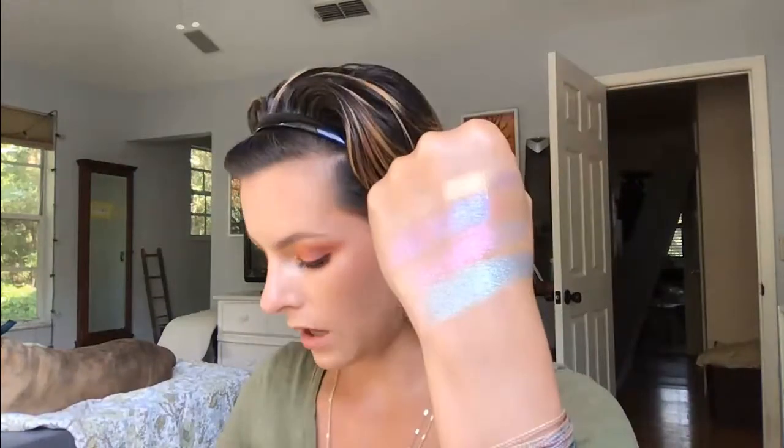That's this guy. It's Marshmallow Pillows by Davina. Then we've got, shoot, what is that? That one is Runts by Davina. It's the third one down. And then the very bottom one is Kaleidoscope by Makeup Geek. So there's those four.